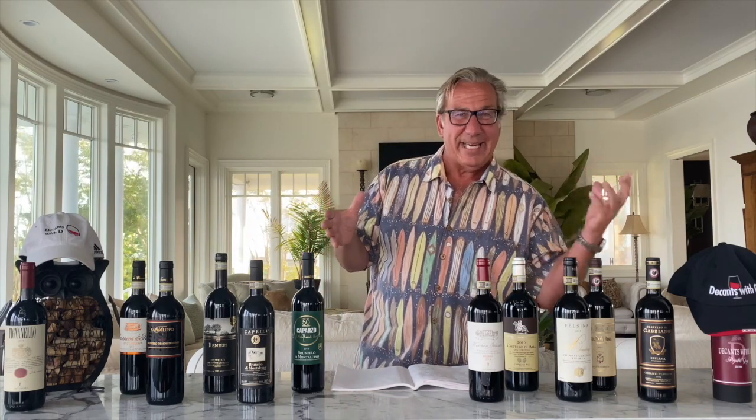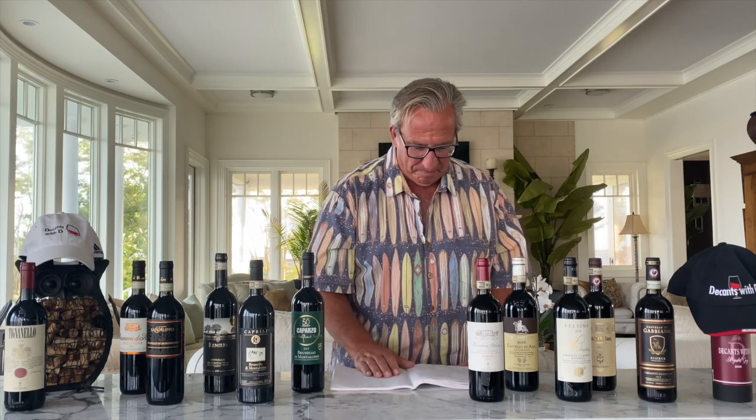I'm cutting it off at about $100. So these are wines that are selling for as little as $20 to maybe as much as about $100. I know there are beautiful wines that are $200, $300 in the Brunello area of Tuscany, but those are out of the scope of my top 10 that I want to share with you today.